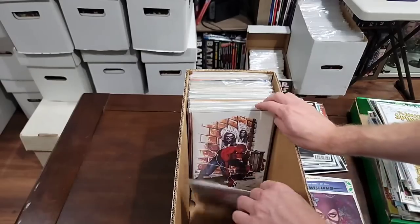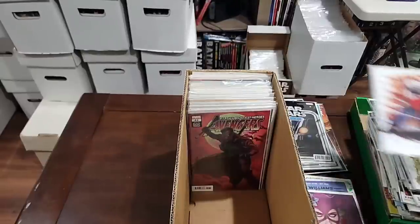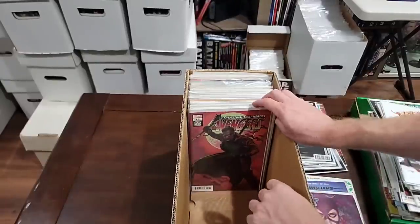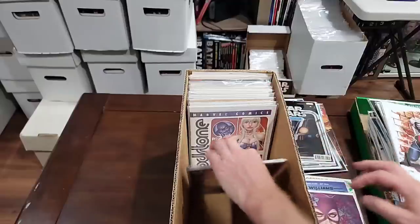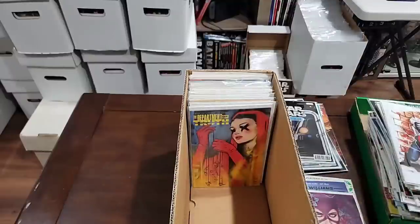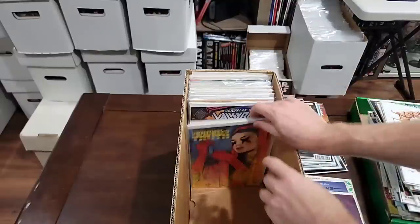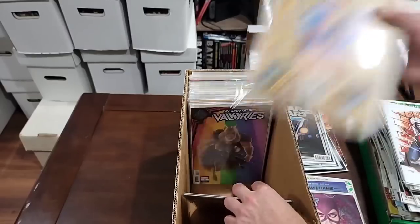Oh, is this Del Otto? I don't remember. We're pulling it. Yeah, we'll pull Avengers. We'll pull Immortal Hulk. We'll pull Strange Academy. This is more Elsa Bloodstone. I love it. It's a short run, but we're going to pull her, put her aside. Department of Truth, we're pulling the whole, because again, we're putting the run together. More Elsa Bloodstone. I love it.